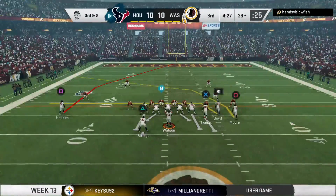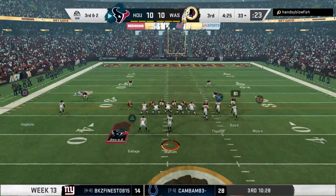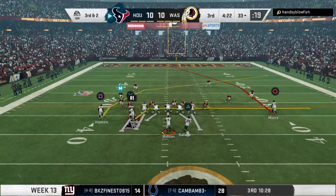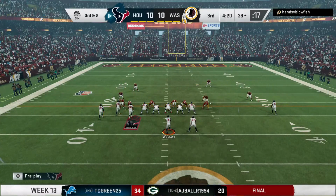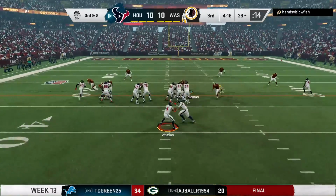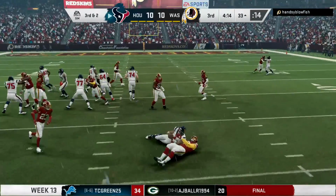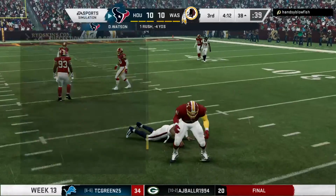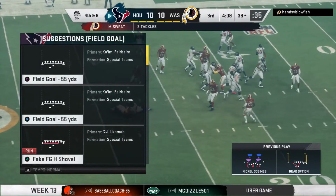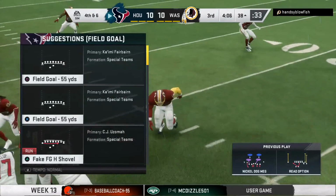And the Redskins have an extra man in the secondary here on 3rd. And this play will be blown up. He'll lose yardage back at the 38. That winds up being a 4-yard loss and leads to 4th down.